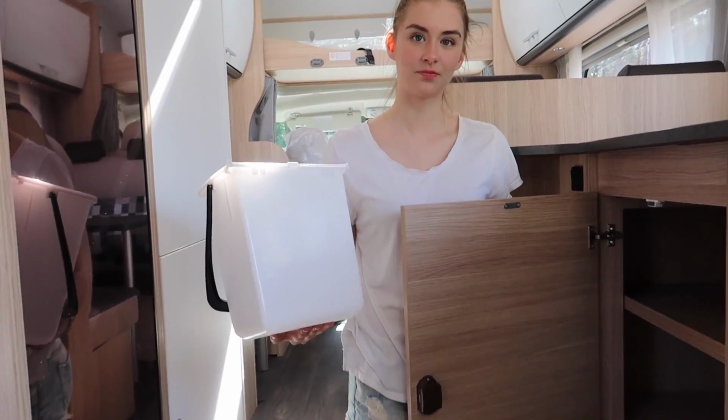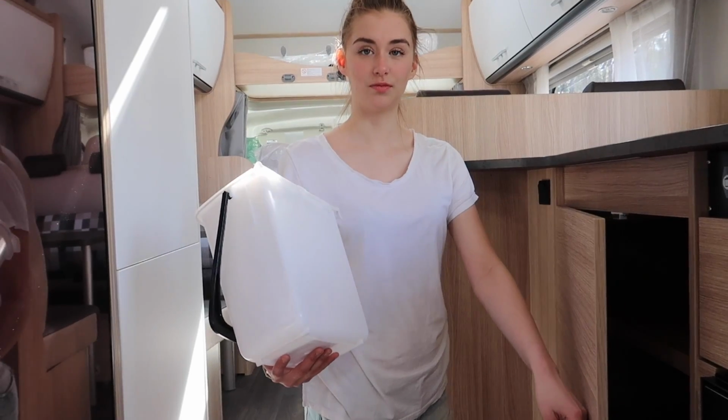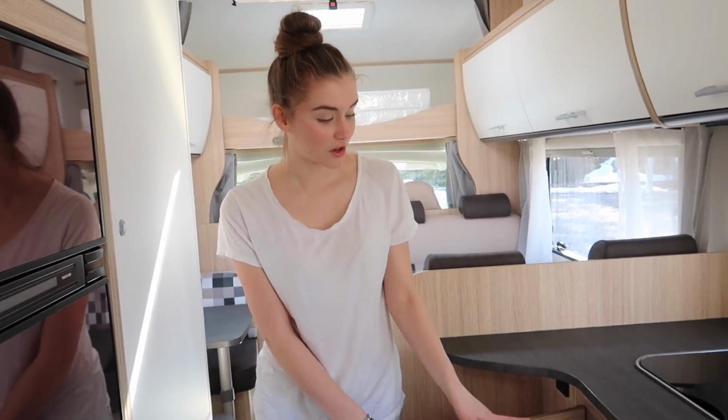Yes. They're going to meet with us in a few days just to put anything in that we still want added, because we've only added the air conditioner and the oven and the electric stovetop. Yeah. We will decide where this bin goes.